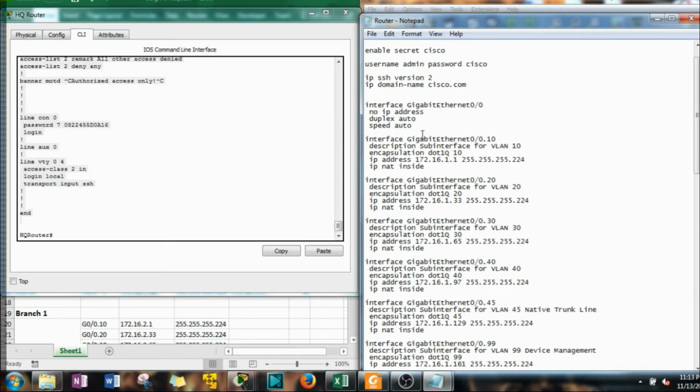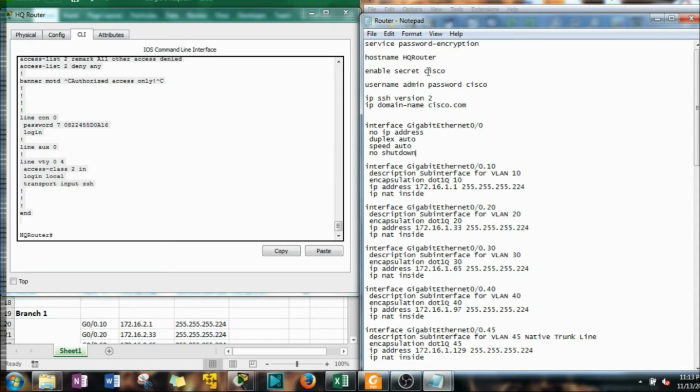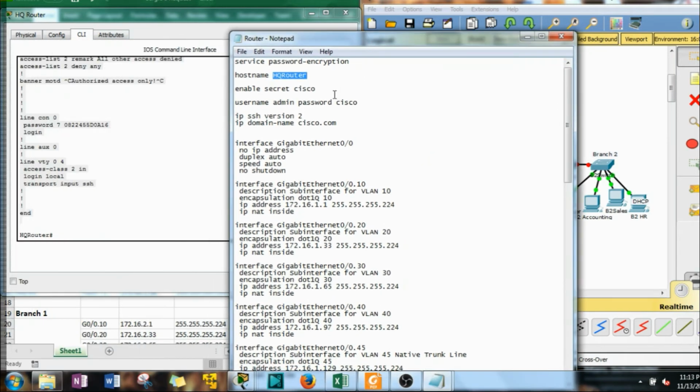Now, one thing you do want to do is press enter here on this G0/0, space over, no shutdown. And that's going to turn on all the sub interfaces as well. So you don't need to put no shutdown on all the rest of those. That's just that one. We're going to do branch router 1 next. So we can change this to B1 router.